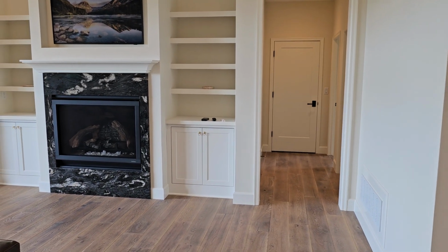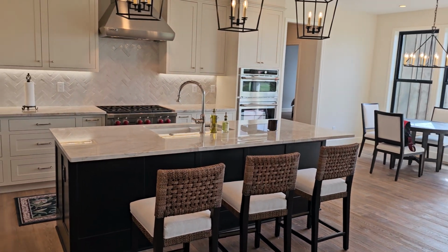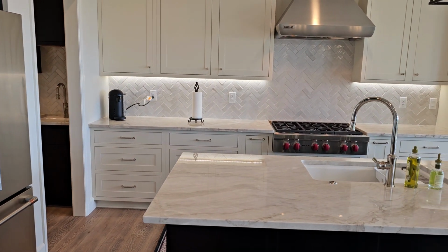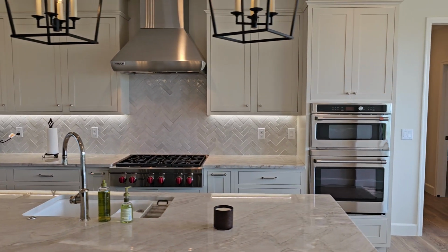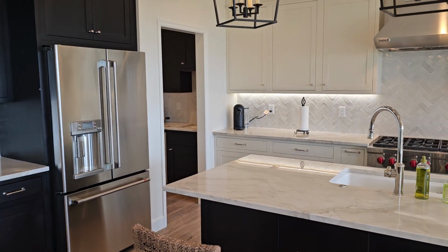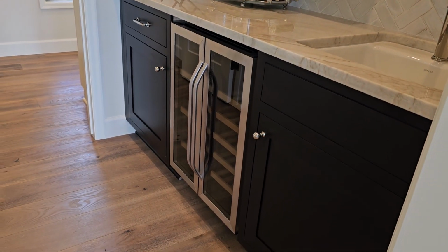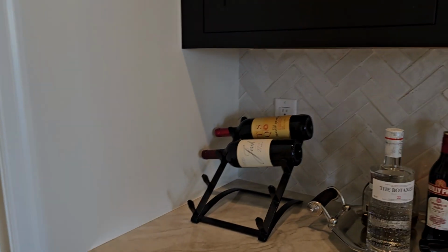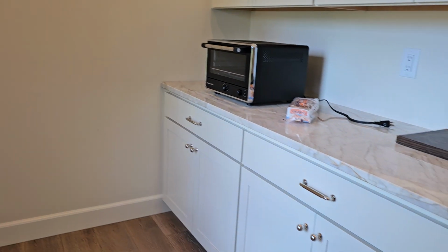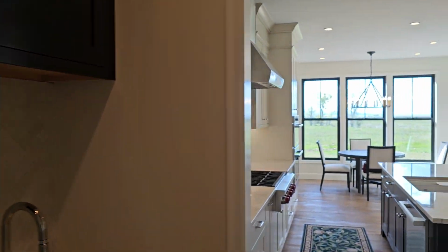This does have upgraded hardware on the cabinetry, so that's one item, and some upgraded tile in the primary bath, which we'll point out. The intended cabinetry package for the kitchen includes this inset cabinetry, and this is all soft close and Blum hardware, as you might expect. GE Café appliances, aside from the 36-inch Wolf cooktop and Wolf hood. You do have a wine cooler, a second sink, and butler's pantry. Again, everything that you see here is what is included, but all of this can be upgraded to meet the specifications or design criteria of any potential buyer.